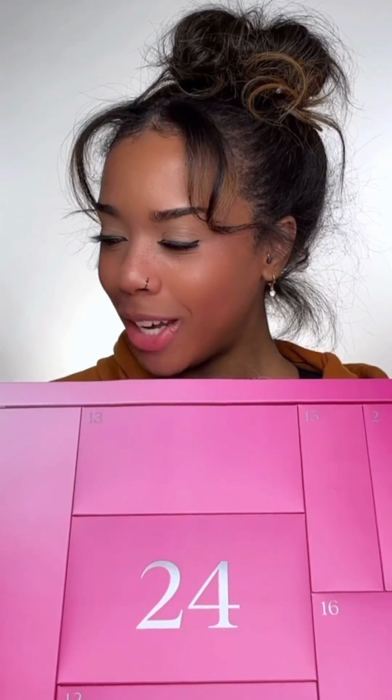So there's 24 doors in here. I've never actually had an Advent calendar. We're already on, I think, the 18th of December now, so I'm kind of late. I don't really know how these things work, so am I supposed to open all the boxes up till the 18th and then carry on from there until Christmas? Someone comment and let me know and maybe I'll do a separate video opening them.